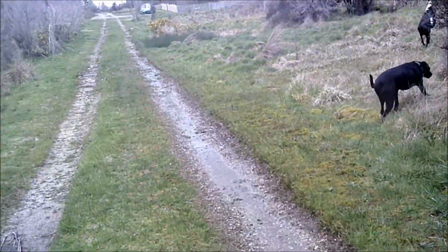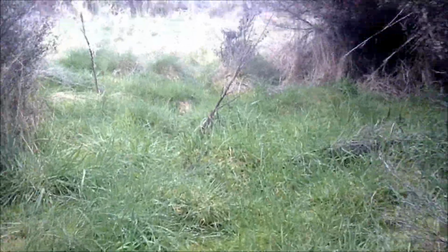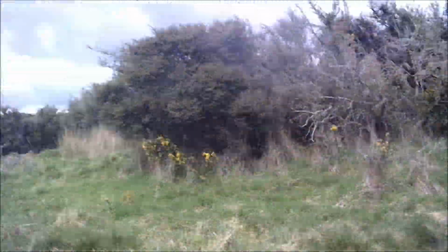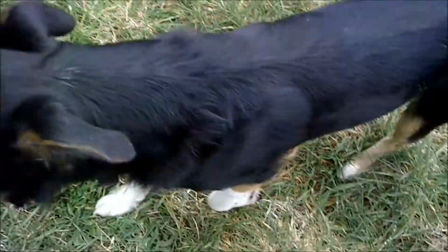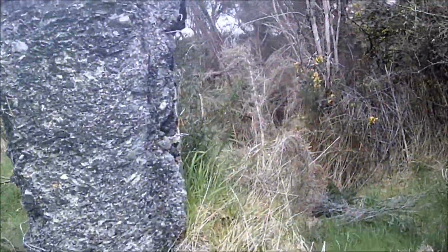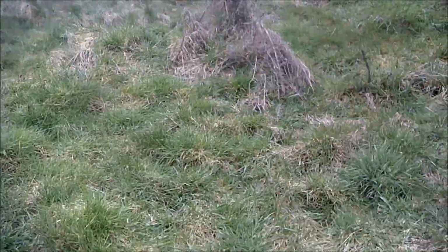Hey look, it's another concrete slab. Just randomly off into the bush. Let's go this way. Oh, so I'm presuming this is where one of the other houses used to be. And we got another wee concrete slab here. Oh, okay. And we've got deer shit. It's deer. Got another little fireplace. All that's left of these houses are these stunning fireplaces that used to be around.